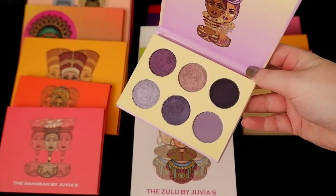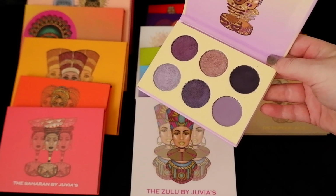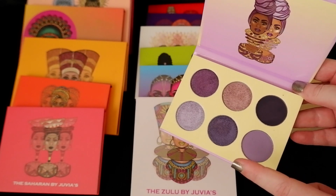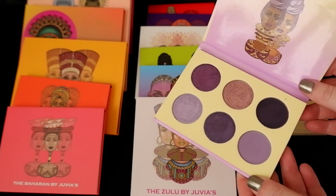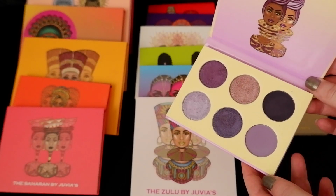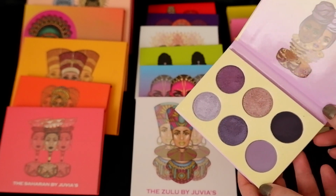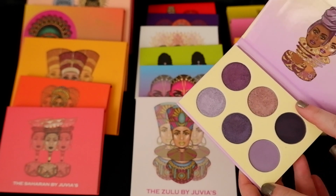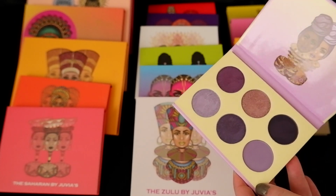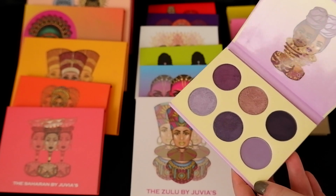And this is a lovely eyeshadow palette. I was very happy with this, but there's only 2 mattes and 4 shimmers in here, so that is something you need to be aware of. However, in terms of a purple eyeshadow palette, I thought it was pretty well done. It's got enough purple for me. I've tried plenty of purple eyeshadow palettes in the past that just weren't all that purple. Save for this shade right here in the middle, which is more like a rose gold.